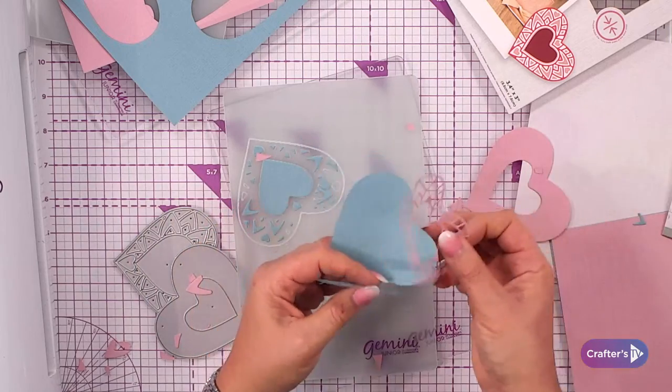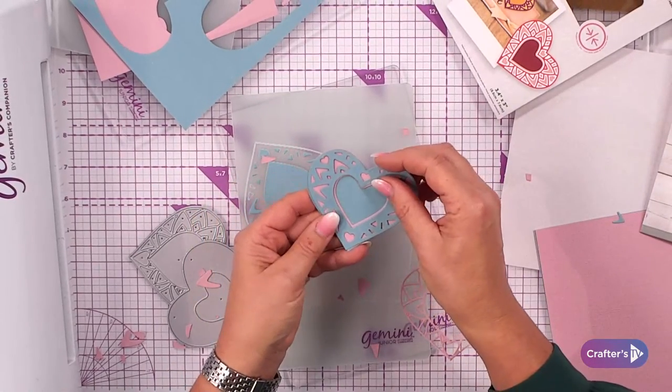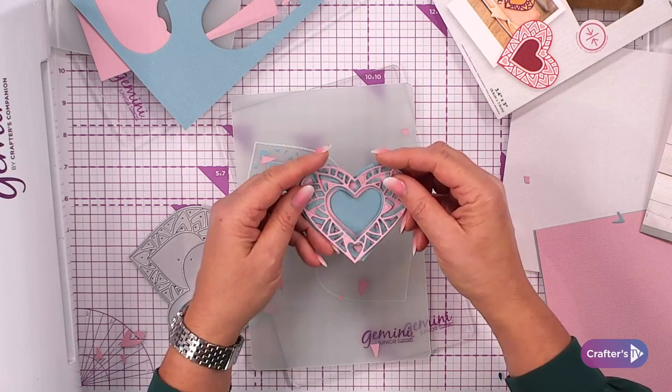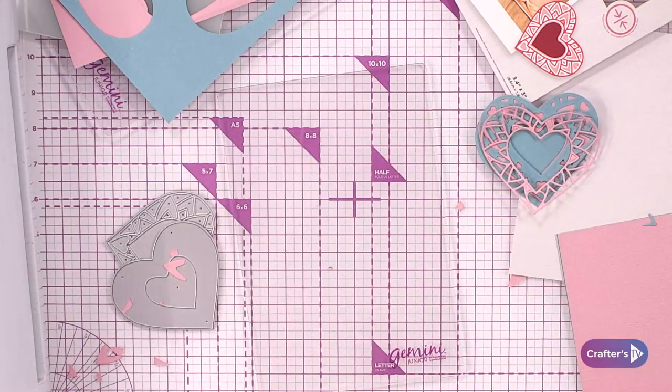So in one pass of my die, build it up, I've got one, two, three, four layers of my die. And that is absolutely perfect. So your double-sided dies are really, really easy to use.